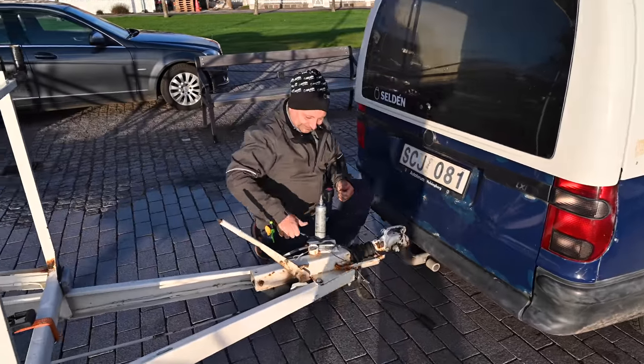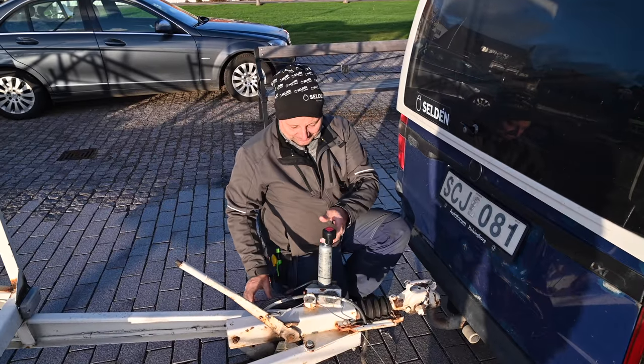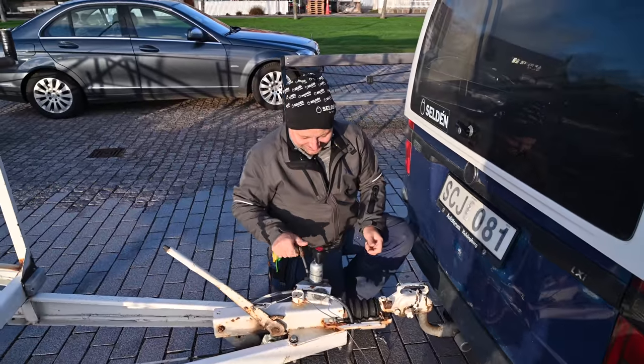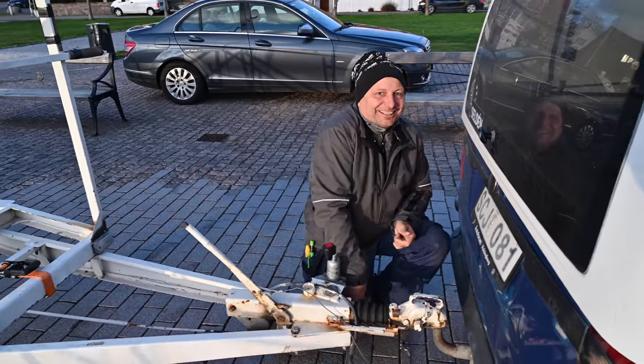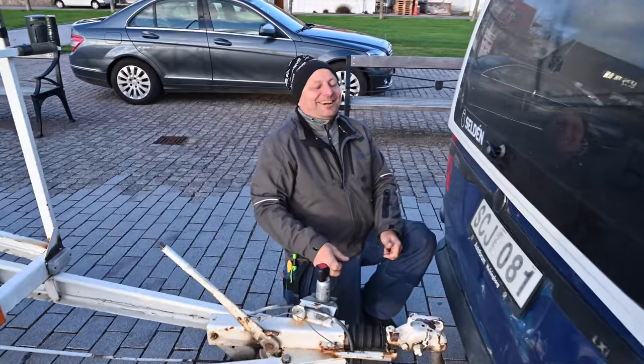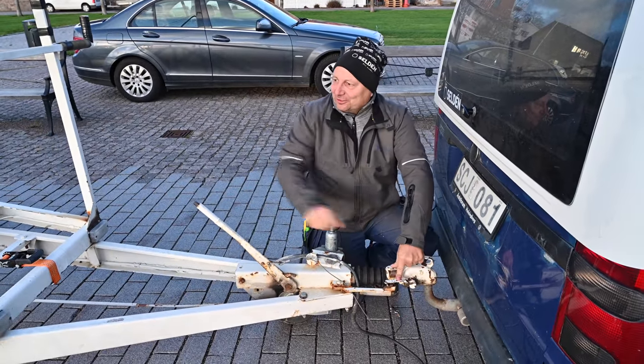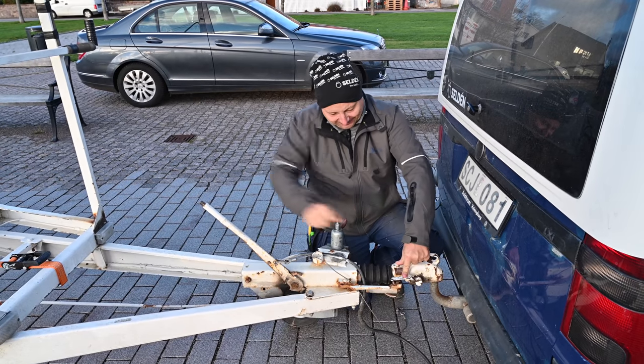How does it feel, Håkan? Feels good to be in place. Yes. I was a little nervous in some places. I told myself the whole way down, I'm super glad it wasn't me driving. Yeah, it's a very long and very narrow street here in this village.